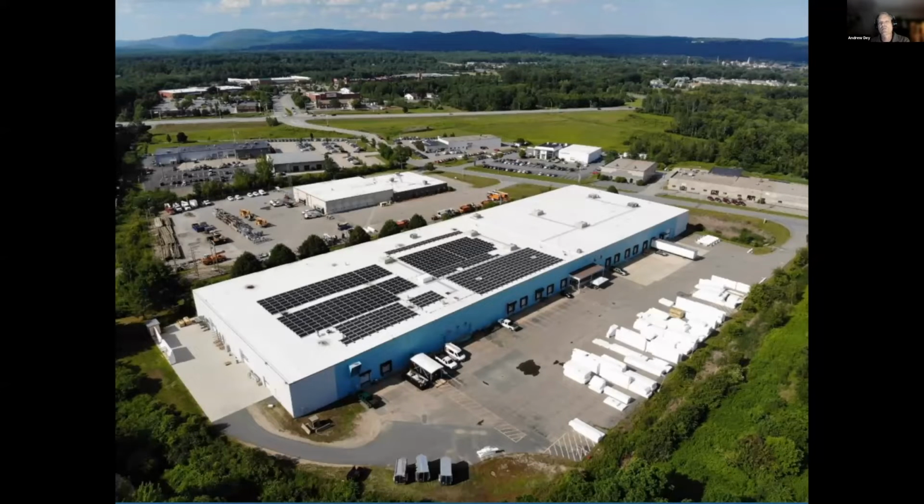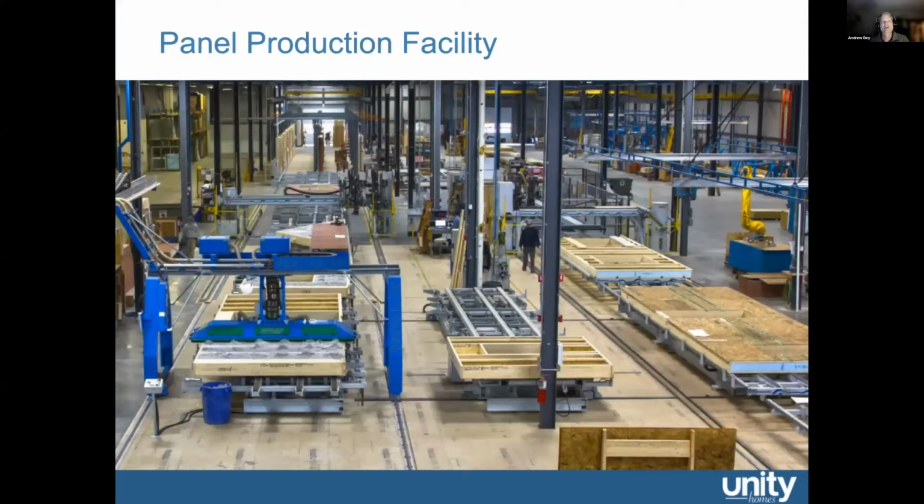One is a timber frame shop, about 30,000 square feet in Walpole, New Hampshire, and an adjacent millwork shop. So we're quite vertically integrated between the 2 companies. This is an inside shot of the wall line of the panel production facility that's inside the panel shop.